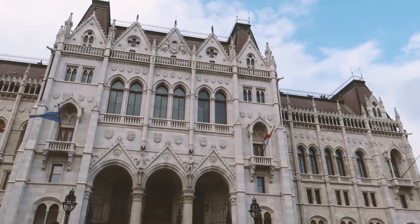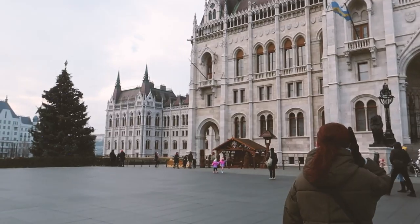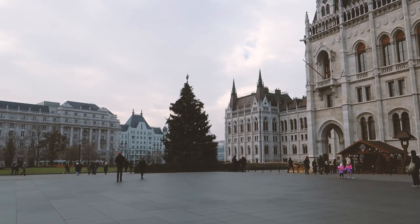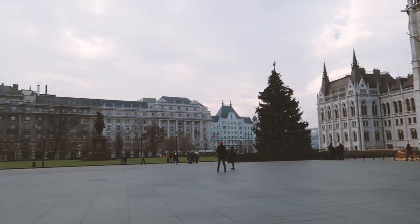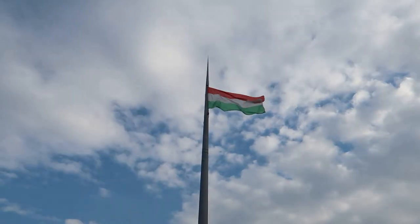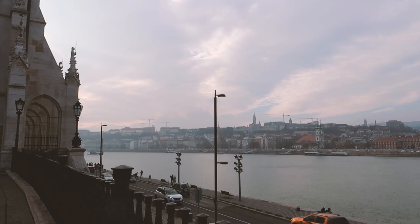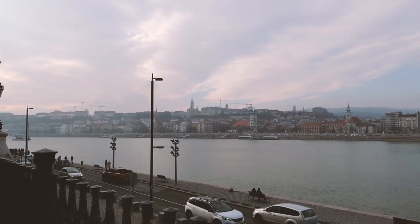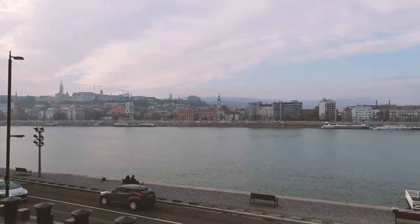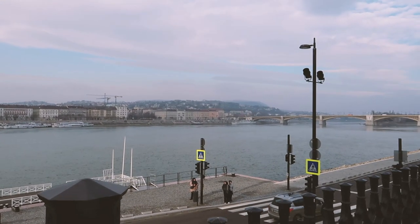The Hungarian Parliament Building is also known as Parliament of Budapest. It is the seat of the National Assembly of Hungary. It's also a notable landmark of Hungary and an extremely popular tourist destination. It was opened in 1904, and looking at it from the river, it looked huge, humongous.